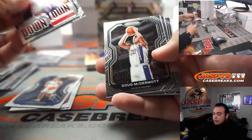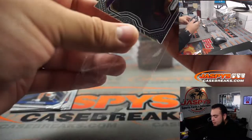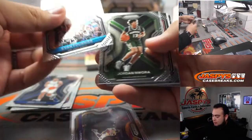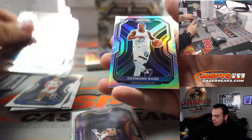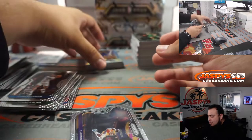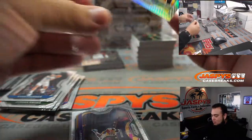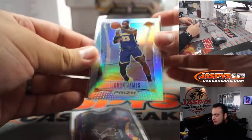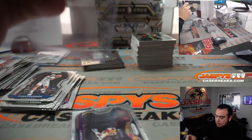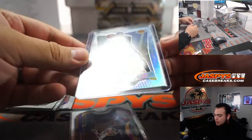Wow, we got a nice hit coming up. First of all, we got LeBron. These are going for a couple hundred bucks already. Desmond Bane silver rookie. And how about a LeBron James silver flashback? Woo! That is a beauty. Lakers going to Josh. Very, very nice, man.